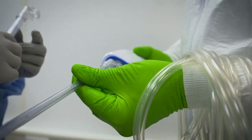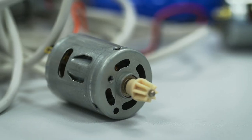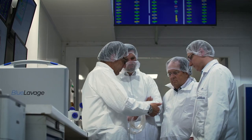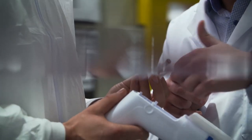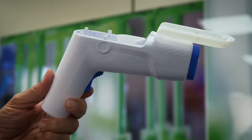When we learn from our customers, from hospitals all over the world, that after replacement of an implant for a knee or a hip, the instrument is thrown away after 2 minutes of use, we succeeded to create a product, the Blue Lavage system. So it's no longer a single-use instrument.